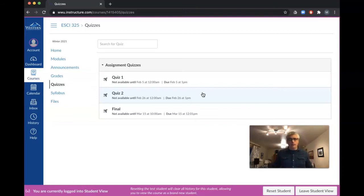The other two quizzes, again, February 5th and February 26th, you have to complete by 1 p.m. Those two quizzes are generally designed to be about an hour long, and so you'll have an hour time limit, but you have to complete them within that window, which means if you started at 12:30, the quiz will automatically close at 1 p.m. So you want to start it no later than noon on the two exam days, and the final, again, 10 to noon.